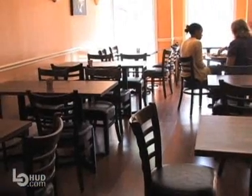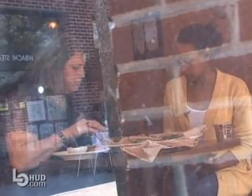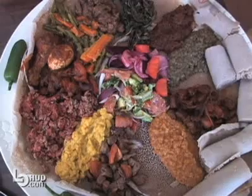The second custom? Communal eating. Just like in Indian and Asian food, you order a few dishes and then share. Party of two, a party of three, whatever they order, it comes on one plate. They can either get their own plate or share it. But the traditional way of eating it is off of the same plate.